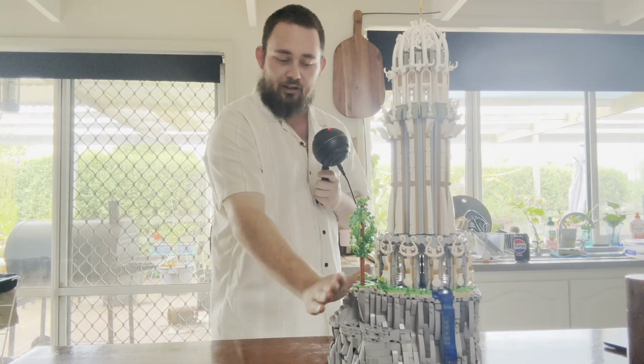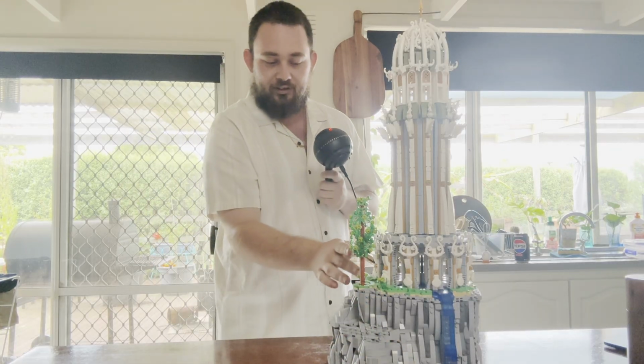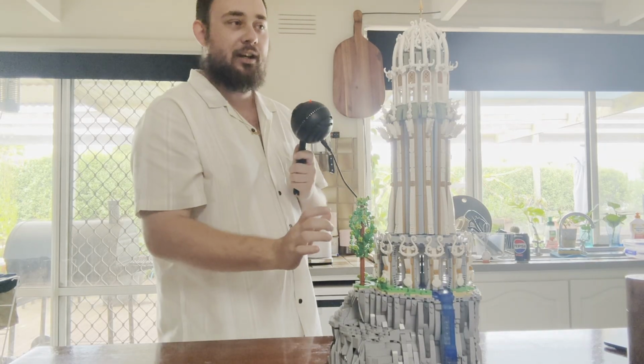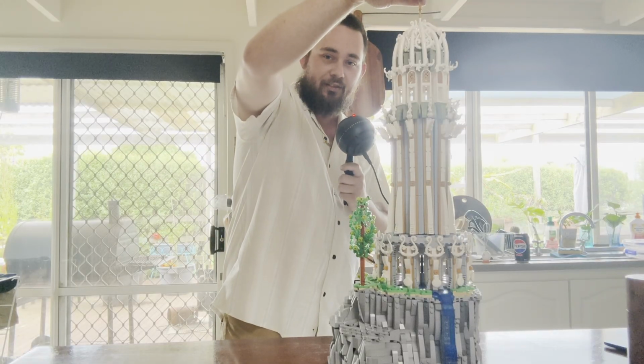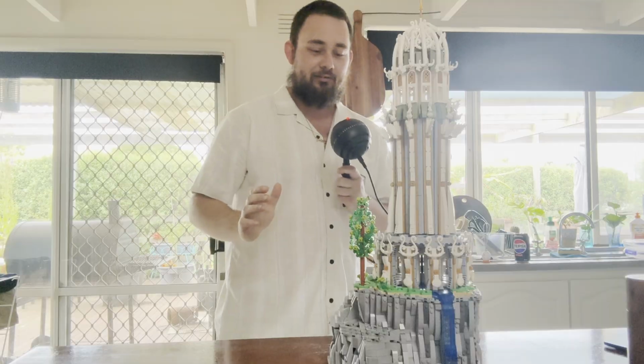But yeah, overall, I think this is a very pretty looking set. It's the way the rockery's kind of built up. You know, it's like a staircase coming up to it. It's very well designed. I love the way it's designed. The tower coming up, this little thing on top that you can't even really see. It's really nice.